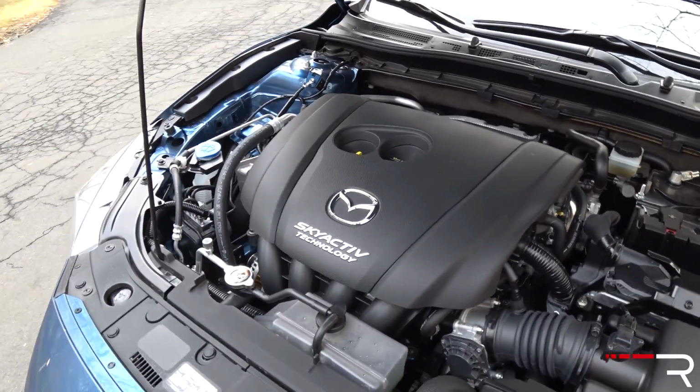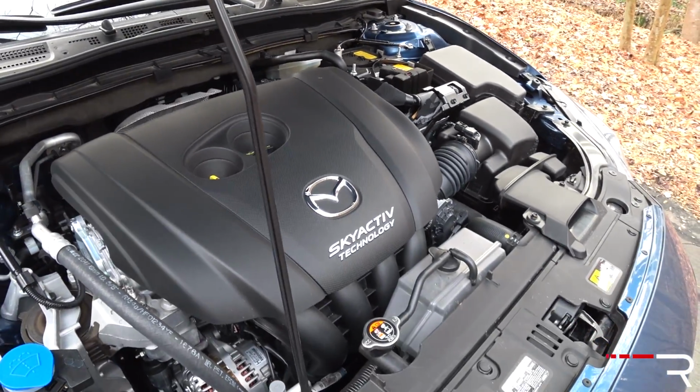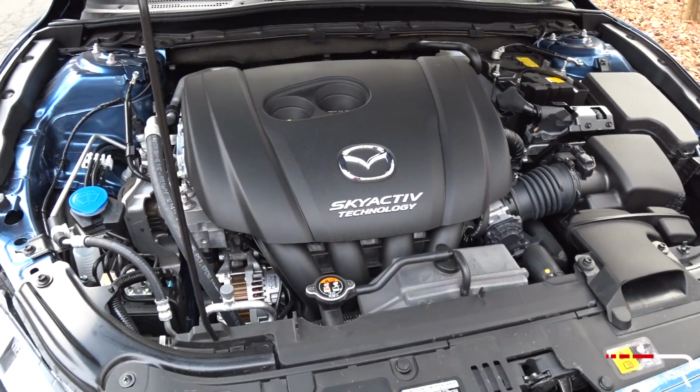If you go for the smaller 2-liter, you can get up to 40 MPG. Now, all Mazda 3s are front-wheel drive. They weigh right around 3,000 pounds, which is right in the norm. So let's get out on the road and see how this all works together, shall we?